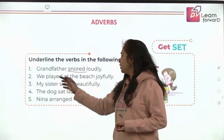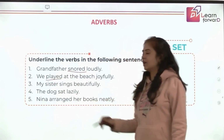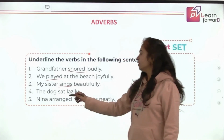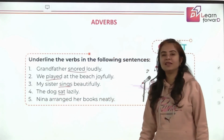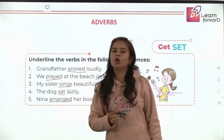We played at the beach joyfully. Yes, played is the action here. My sister sings. Oh, good answer, that is sings. Next, the dog sat lazily. Yes, that is an action, the verb here. Nina arranged her books neatly. Good. Arranged is the verb here. So that means you all know what are verbs.